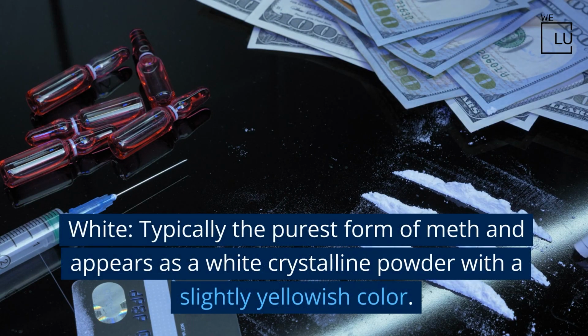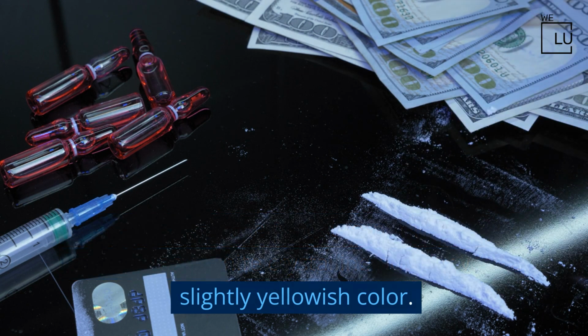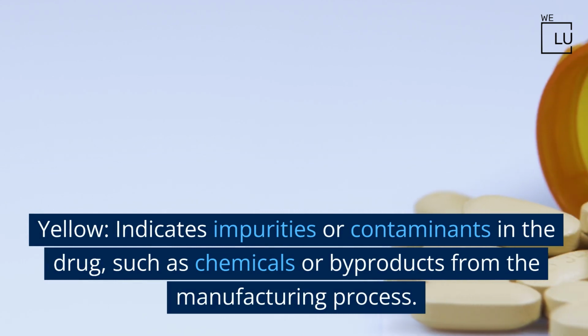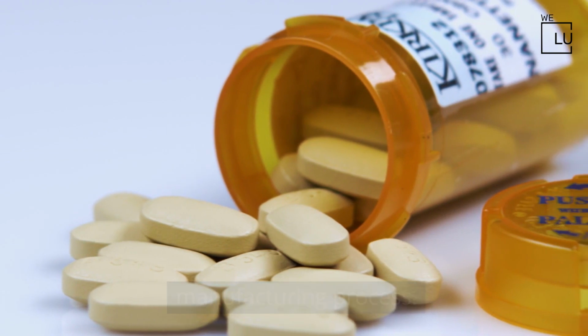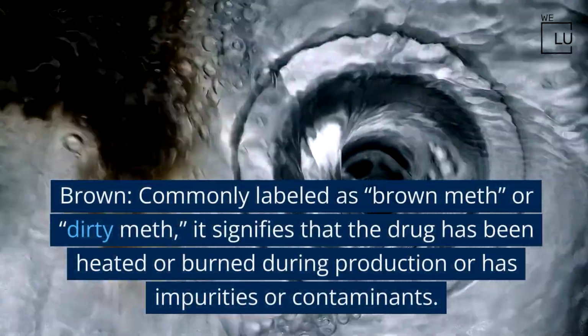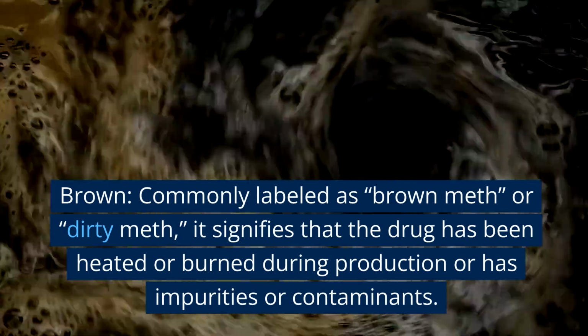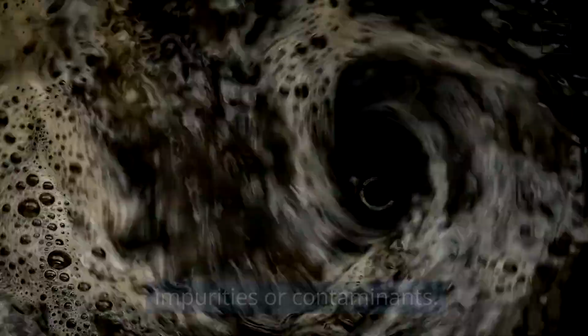White: typically the purest form of meth, appearing as a white crystalline powder with a slightly yellowish color. Yellow indicates impurities or contaminants in the drug, such as chemicals or byproducts from the manufacturing process. Brown, commonly labeled as brown meth or dirty meth, signifies that the drug has been heated or burned during production or has impurities or contaminants.